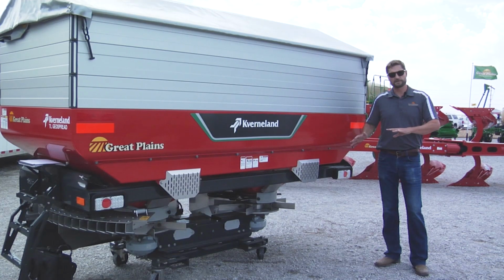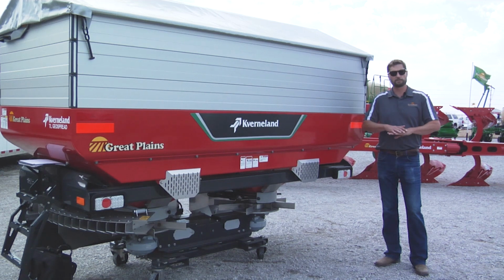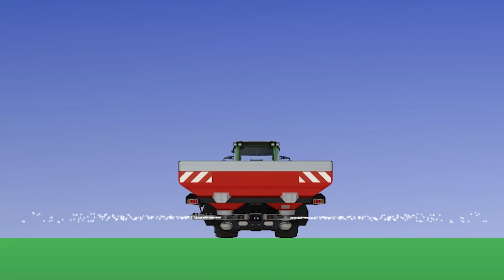Some of our competition is slowing down or speeding up that disc in order to determine how far they're going to throw product. Ours is dictated by where we drop it on that constant velocity disc, which helps us maintain that rate control from edge of field to edge of field, as well as the same amount of material across our swath.